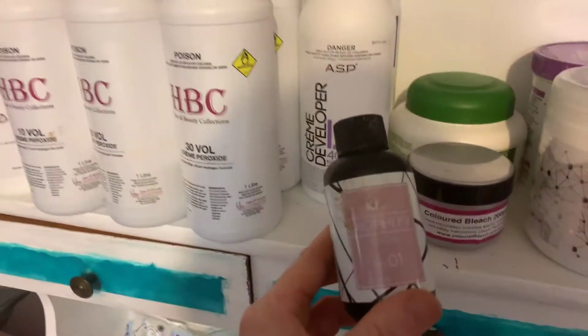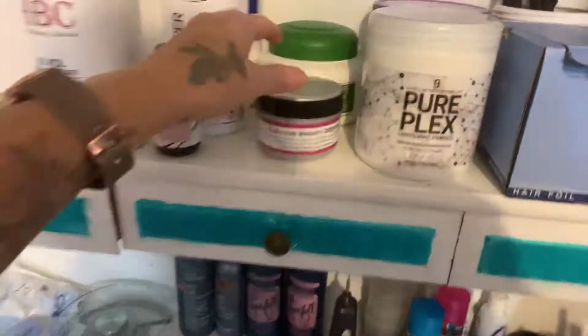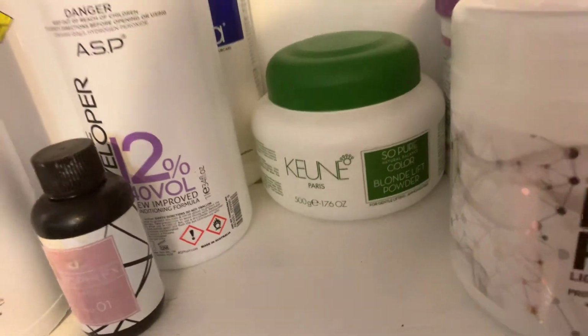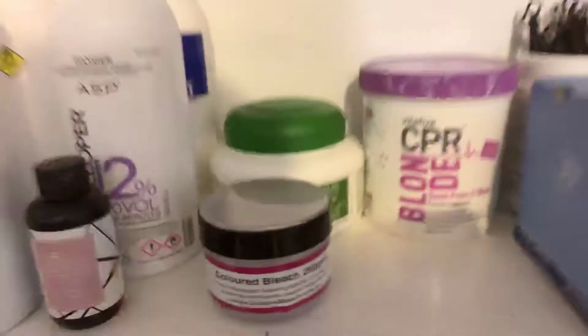This is my bonder that I use, but I also mainly use Olaplex, which, like I said, I've got in my order at the moment, which is coming. Some colour bleachers, a couple of different ones. Blonde leaf powder, Pureplex, CPR. So there's just a few of my bleachers.